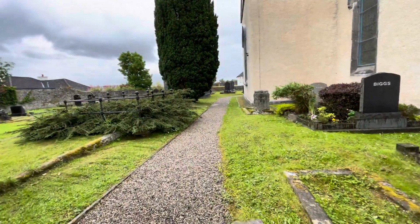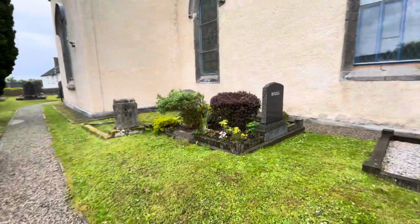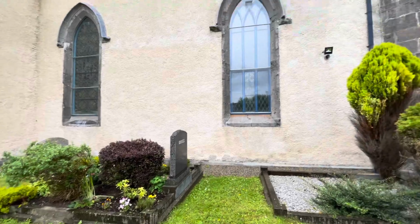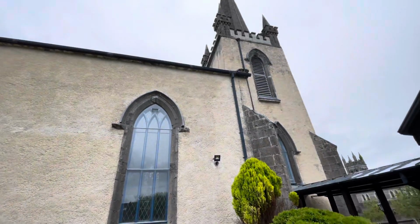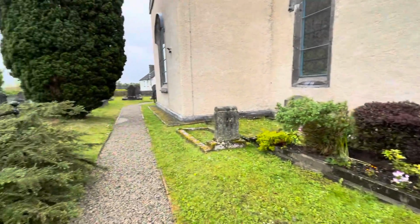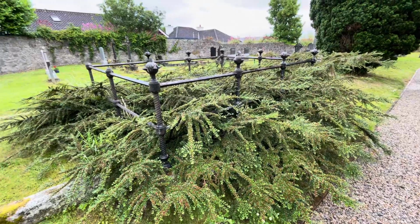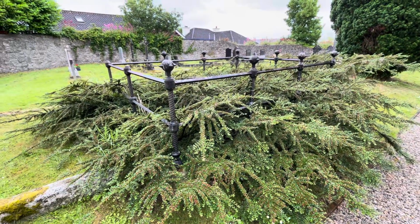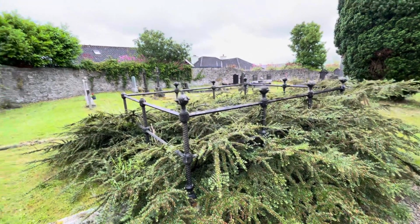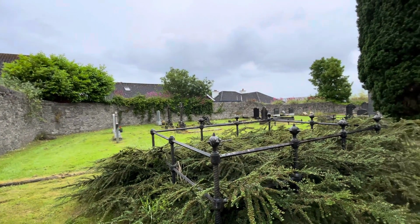Do you know, there's something absolutely beautiful about old graveyards and old churches. There's a lovely energy about them. Like this grave, completely overgrown with cotoneaster. That's beautiful. The old stone wall and the valerian that grows from it.